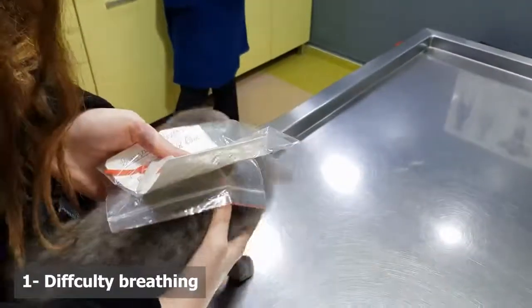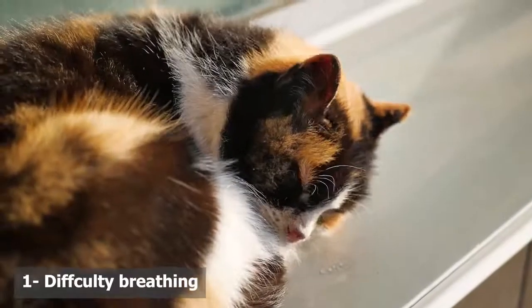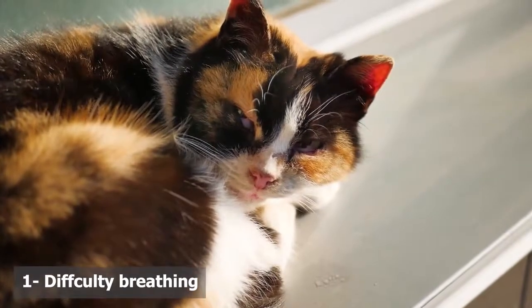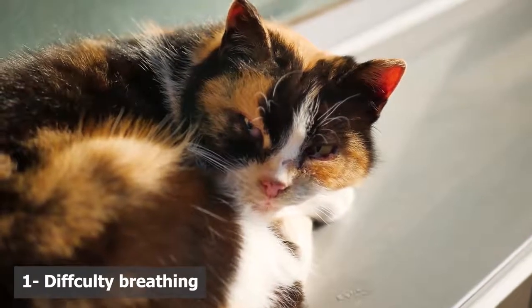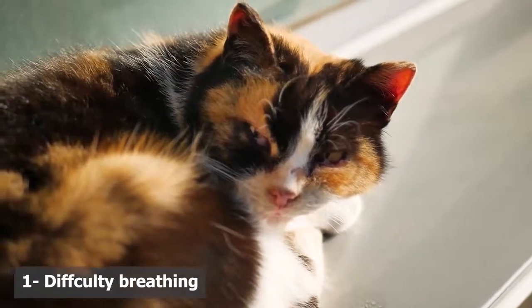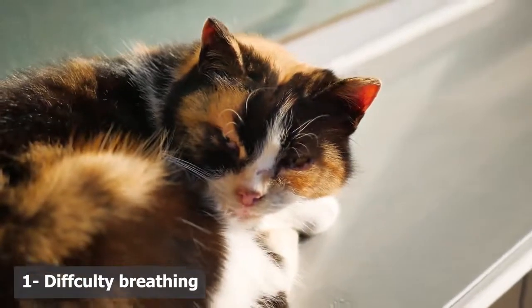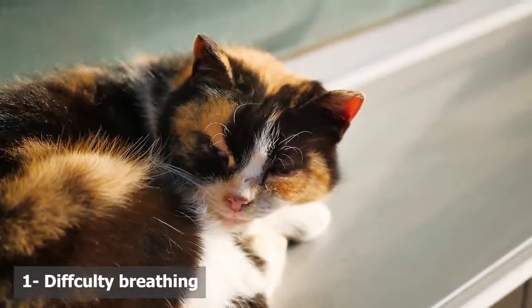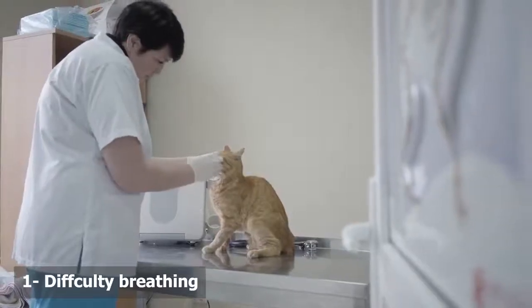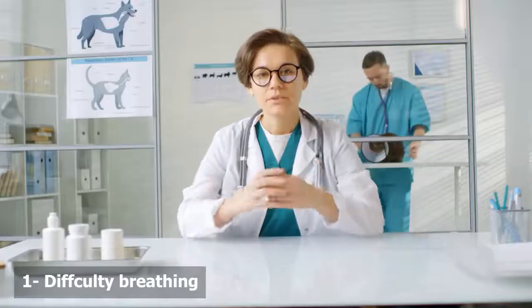Number 1. Difficulty breathing. This is the most urgent emergency any individual cat, dog, or human can face. Death occurs after 3 minutes without breathing, so cats with breathing difficulties are on the edge of disaster. Breathing problems in cats can be hard to recognize at first. Symptoms to watch out for are heaving sides, breathing with the mouth open, coughing, wheezing, abnormal respiratory noises, and the catch-all appearance of breathing funny.